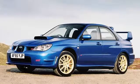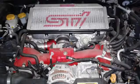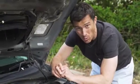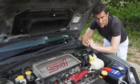In 2006, with the facelift version, Subaru replaced the 2-litre for a 2.5 litre, which actually isn't as good. They tend to suffer head gasket problems, so you're going to be better off with a 2-litre if you're after one of these cars. This thing is supposed to be able to do 0 to 60 in 4.6 seconds.